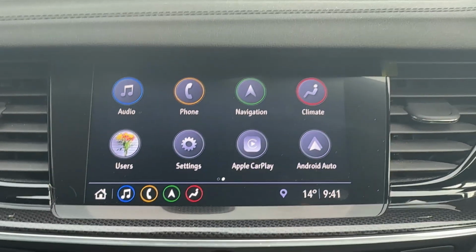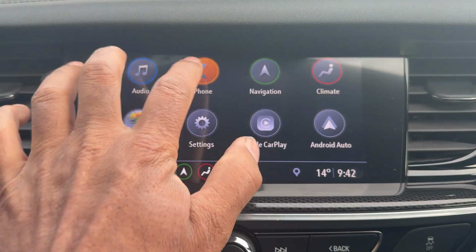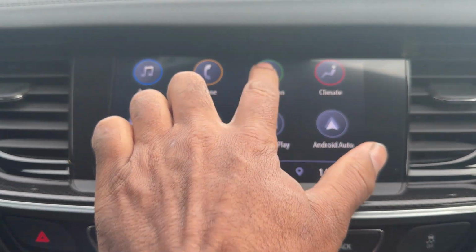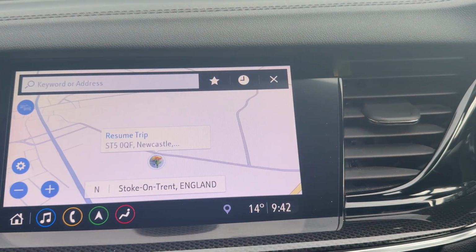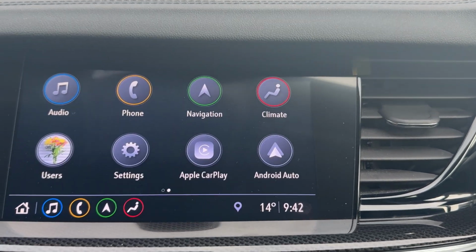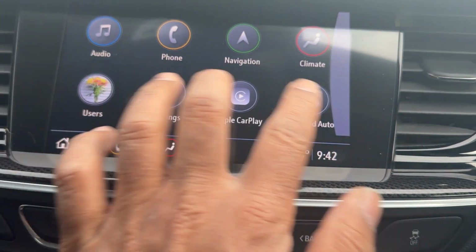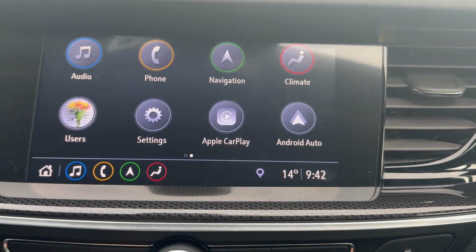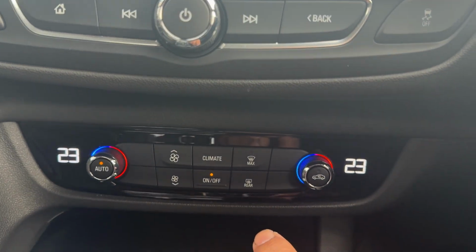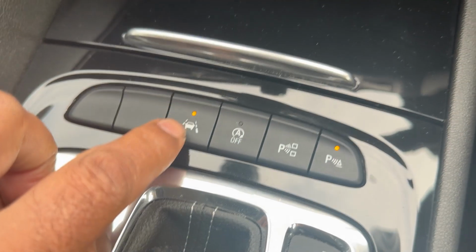Nice big clear menu. Audio. Phone. Navigation. Climate. Apple CarPlay settings. So as you can see, all very, very easy to set things up. Dual zone climate control, reverse camera. You've also got lane assist. USB input in there.